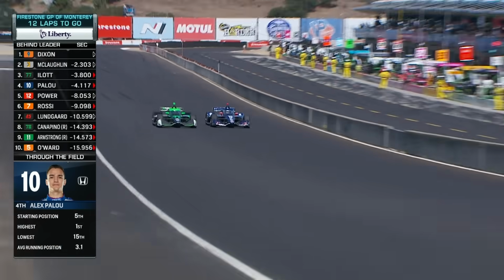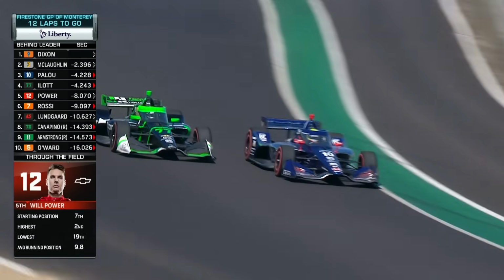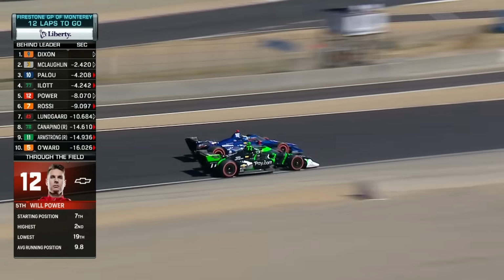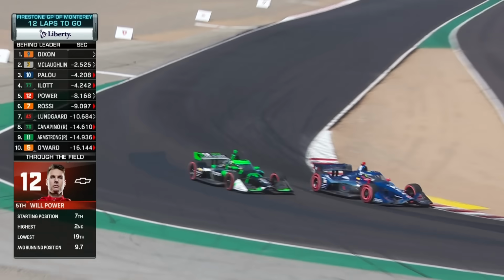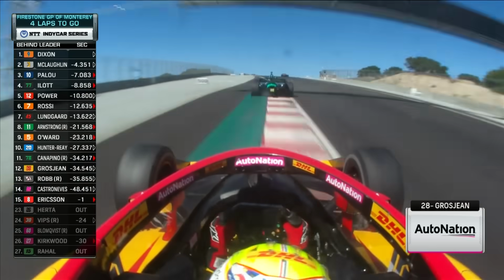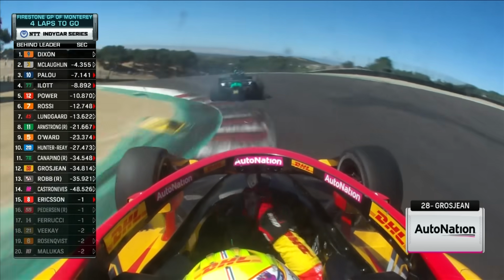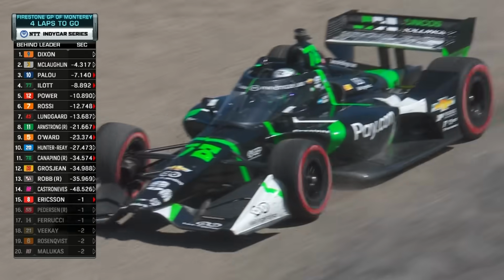Right behind him, Will Power, who admitted to me earlier this week, he said, listen, a lot of things off track really distracted me this year. I'm going to come in next year with a new focus with the 12 team and really spend the offseason getting ready for 2024. Leading positions. Think about one stage he was vying for a podium. Big lock up into the Corkscrew. Canapino's off. That's going to happen.